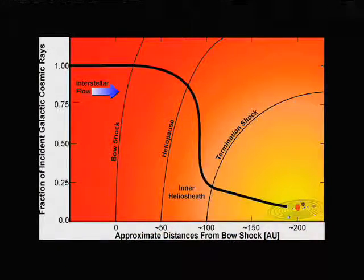Now, this heliosphere is very important to us because it helps protect us from dangerous cosmic rays that come from outside of the heliosphere. And those cosmic rays, as they come nearby, are deflected. So if you show the graph, you can see on this picture the fraction of cosmic rays that are able to penetrate into the solar system. It starts out at a very high percent, and then as it moves through the heliosphere, many of them are deflected, and only a small percentage are able to make it into the inner solar system.